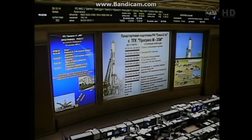You are looking at a balcony view of the Russian Mission Control Center in Korolyov, the expansive International Space Station Flight Control Room. It is this flight control room that will take over operation and control of the Progress's automated path to the International Space Station once it reaches orbit, less than 9 minutes after its launch.